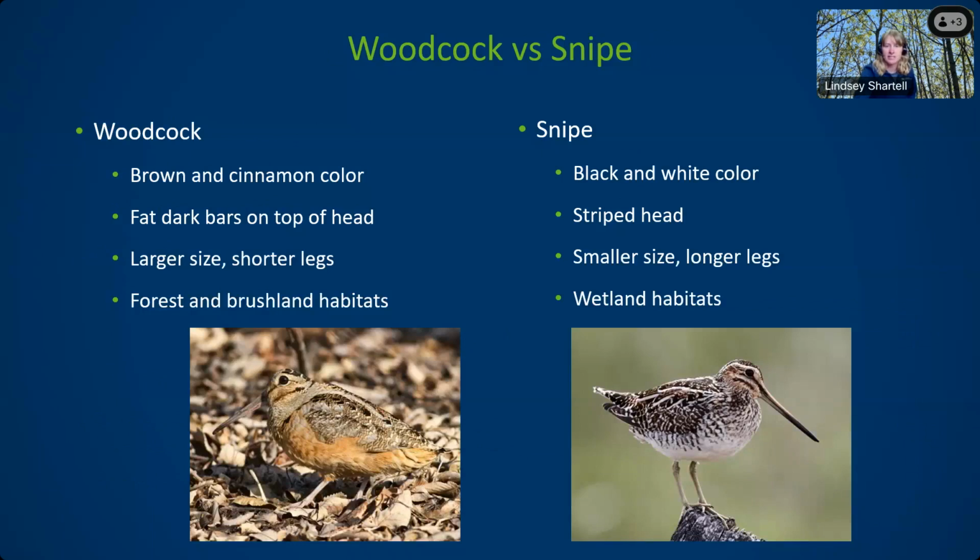One similar species that you may encounter is the snipe. They can also be hunted in Minnesota, and their season opened up September 1st. Woodcock are more of a brown and cinnamon color compared to the black and white snipe. Woodcock have fat, dark bars on the top of their head, while snipe have more narrow stripes. The woodcock is slightly larger in size, and they have shorter legs compared to the snipe, which has longer legs, and their bill will also appear longer.